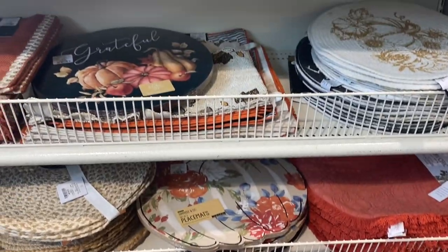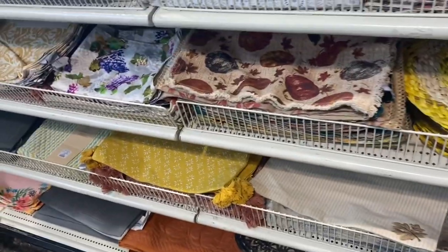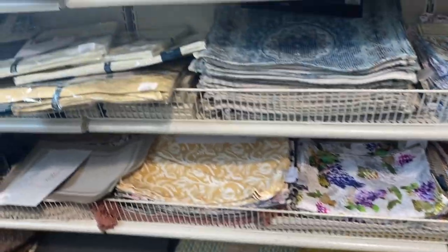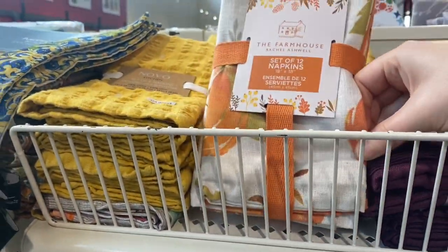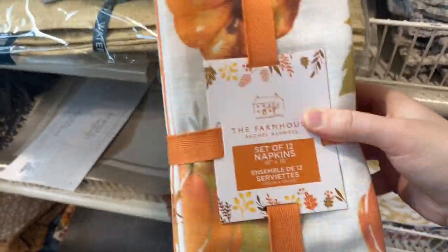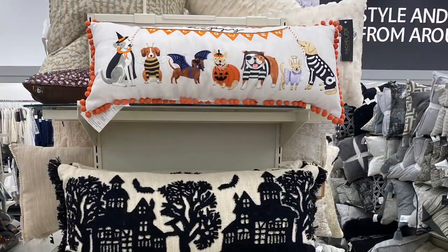$16.99. Great colors. I was trying to see if there's any that I like, because I don't really have any fall placemats, but I didn't see any. They also had some cloth napkins. This was a set of 12, and they were for $19.99. They had lots of Halloween pillows.